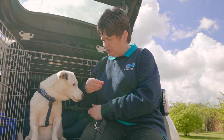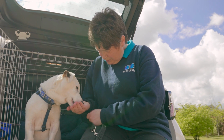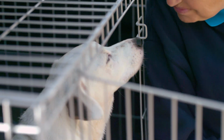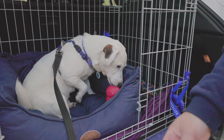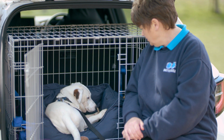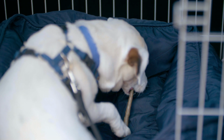Once your dog is happy to hop in and out of the car, you can build up the time they're in there during your sessions. To do this, find some time to sit in the car with them and give them a long-lasting treat like a chew or a Kong. This will build up a positive association with the car as they get to enjoy a treat and also spend time with you. When your dog is relaxed being inside the car, you can move on to the next step.